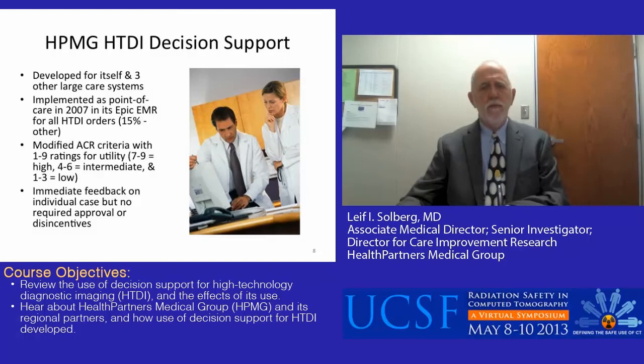Here at Health Partners Medical Group, we developed a decision support system for ourselves and 3 other large care systems, which we provided to them for their adoption and use. It was implemented as a point of care tool built right into the electronic medical record in 2007 to cover all high-tech diagnostic imaging orders made in ambulatory care settings. The criteria were modified from those of the American College of Radiology and covered about 85% of those orders.